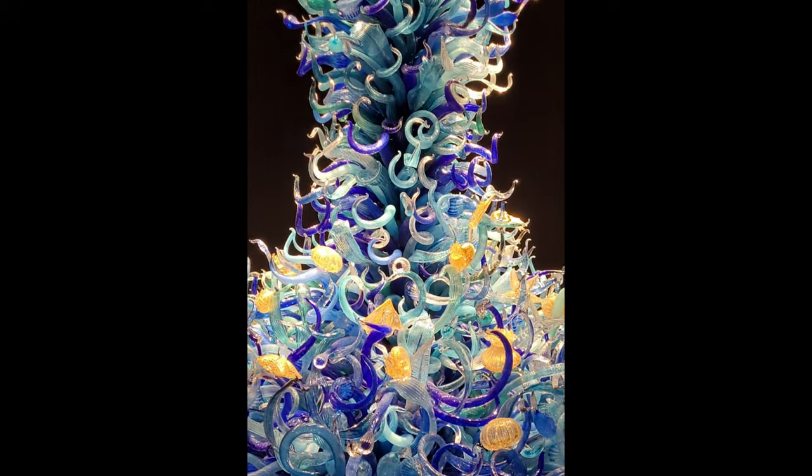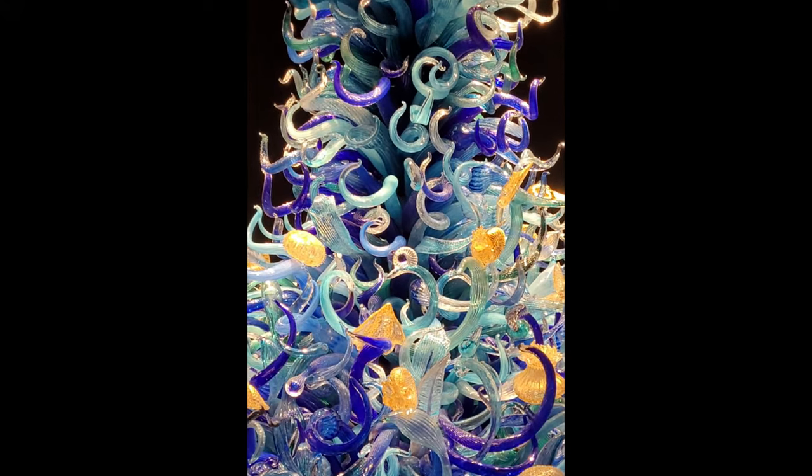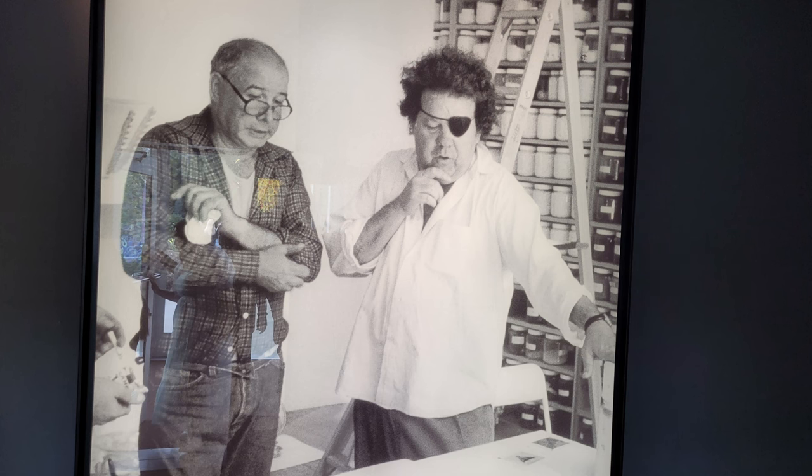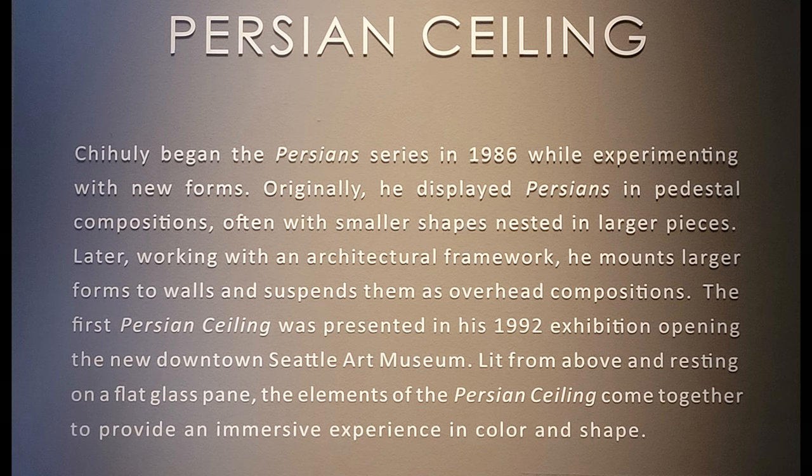Dale Chihuly does wear an eye patch, and I assumed it was a freak glass-blowing accident that took out his eye, so I had to Google it. And it was a piece of glass that took out his eye. Unfortunately, it was a windshield from a car accident some years ago. Strange factoid.